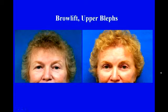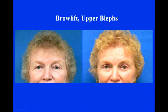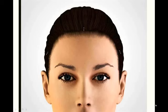So let's go through a few people. Here's a lady that I think you would say there's heaviness, also not symmetry because the two eyes are different. And here she is after what we call a modified brow lift and upper blepharoplasty.